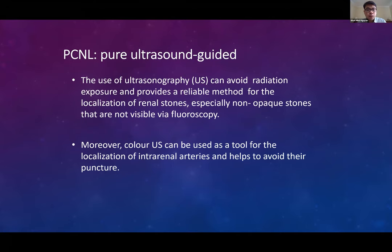In addition, ultrasound can avoid radiation exposure and provide reliable localization of renal stones, especially in radiolucent stones that are not visible via fluoroscopy. We think color Doppler ultrasound can also be used for localization of intrarenal arteries, so sometimes we can avoid the artery and lessen the complication of bleeding.